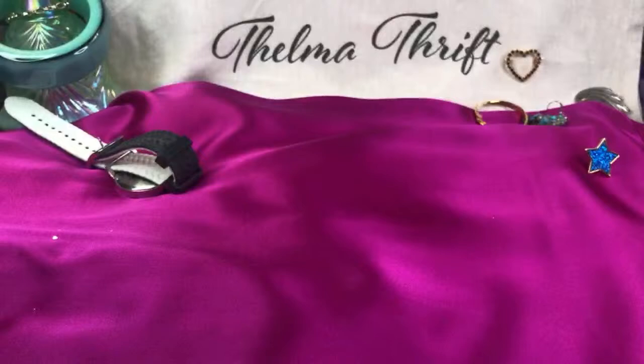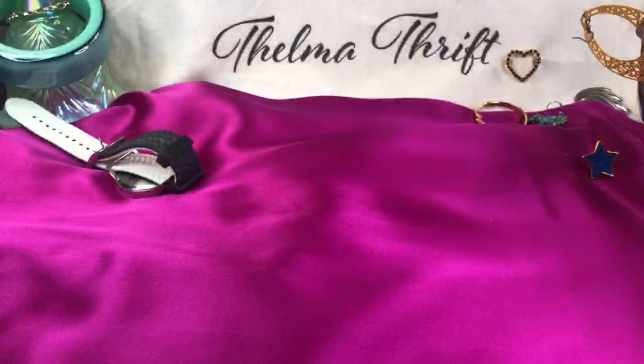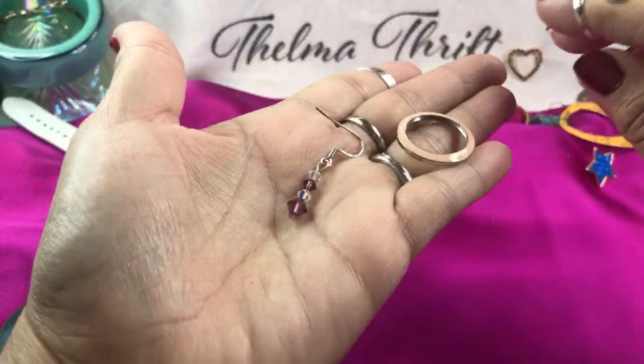Sorry about that. All right, this is a bent up metal earring. That was actually a very nice color. Too bad, sometimes these things get bent up right here in the bag. This is a pretty crystal drop earring, and then this looks like it was probably on a watch, like those interchangeable things.